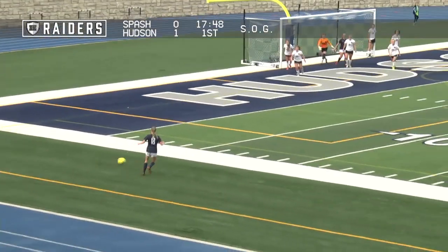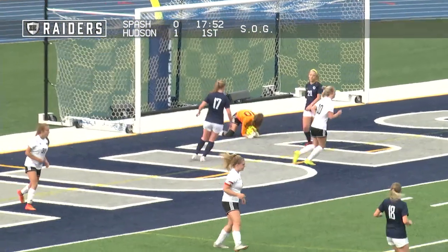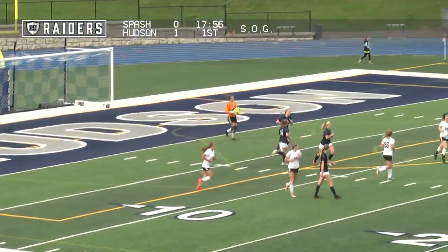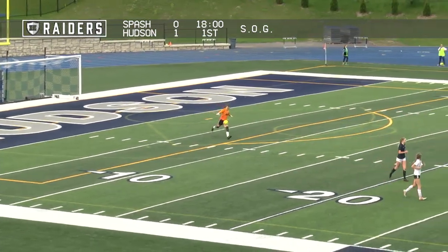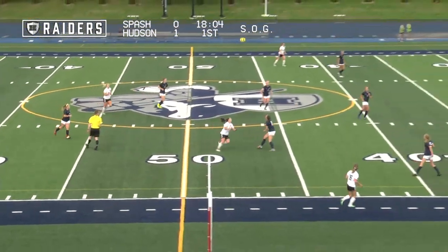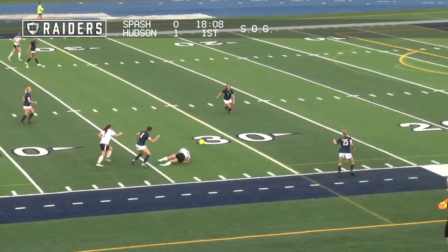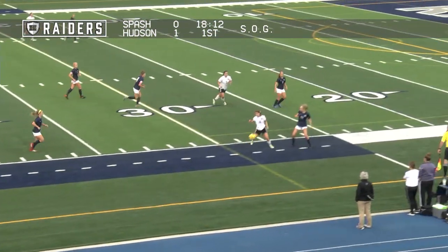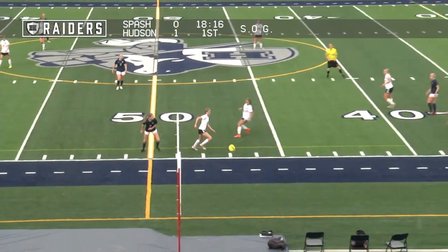So a corner kick. Hudson will take it short from Spencer to Duffy. Duffy sends it on net, and that one is saved by Beversdorf once again. As Beversdorf has done a great job during this match, keeping the ball out of the back of the net, and I know that I say that with her one goal given up early in this one. But to be fair to Beversdorf, it was a pretty unlucky ball, as Ellie Young was just able to fit it past her.